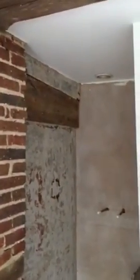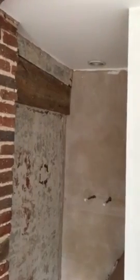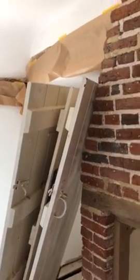Sink there, it's a chrome sort of frame sink. And in here will be the shower, and they're going to cover the beam with some sort of coating, so at least you can have a nice beam in there. But everything is now fitted and good to go. This is going to be a cupboard. We're waiting for the quote off that. If it's too much, then we'll get friends to build it. I've got friends in the business. So all them doors, we'll hopefully use one of them for the cupboard.